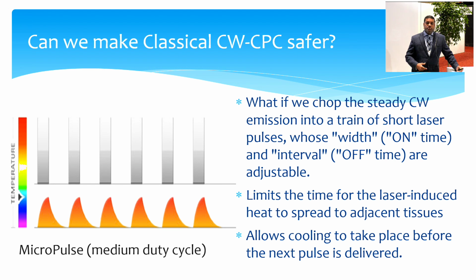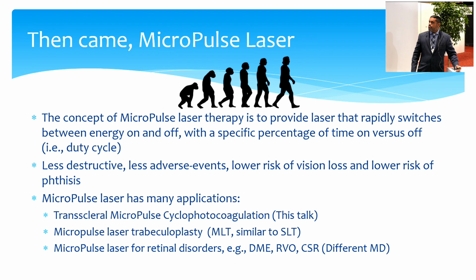And in order to perhaps evolve from that concept of IOP reduction, perhaps we can make it safer by chopping up that thermal energy into shorter pulses with an on and off time that's adjustable, and that's called the duty cycle. This can limit the time for the laser-induced heat to spread to the adjacent tissue. It reduces the damage to the tissue, and it allows cooling to take place before the next pulse.